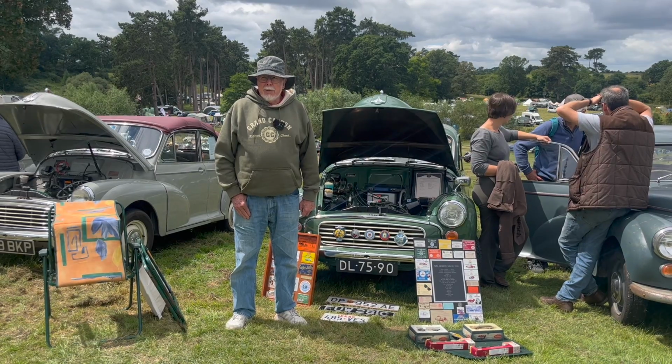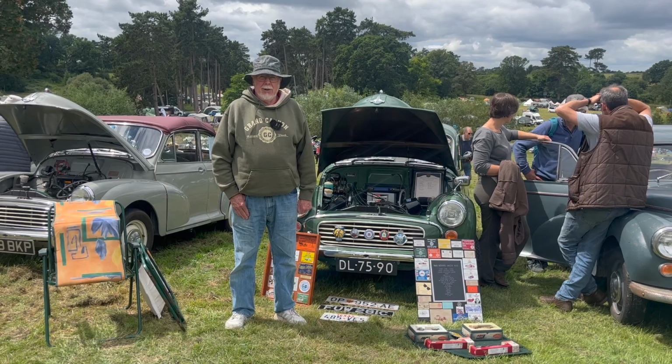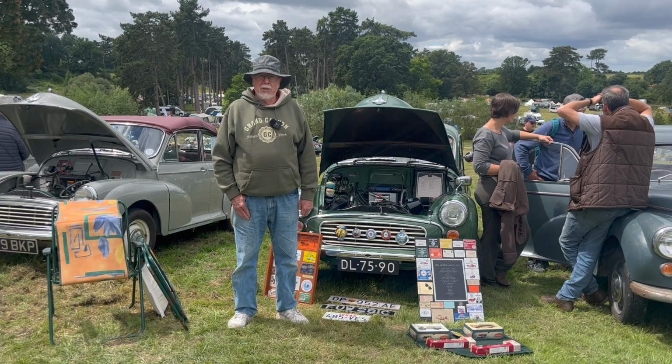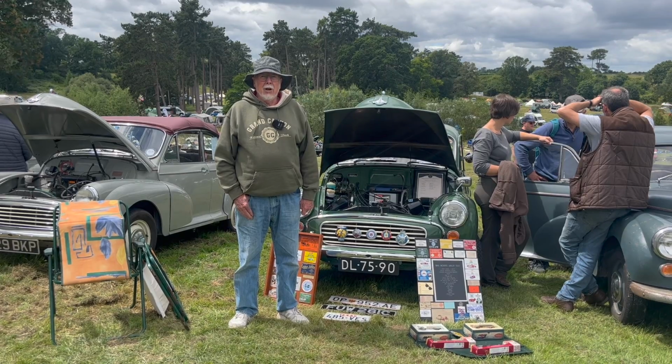Why do we have a Morris Minor? Well, she has it because it's her love since 1985. There's no way that she'll get rid of it. She just likes to drive it. It's her hobby. That's why we've driven it here from Holland today. So it's really her hobby, her interest.